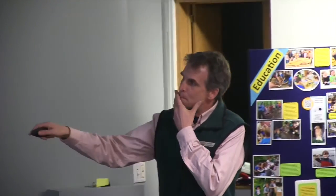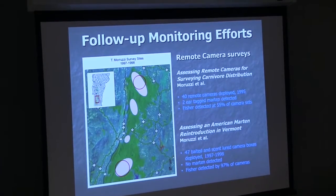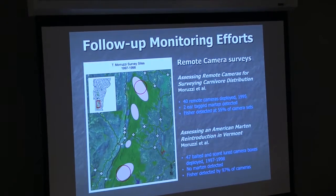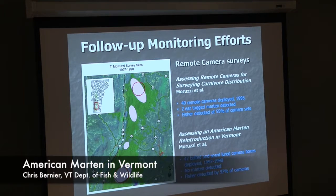But at any rate, at the end of that pilot study, we did pick up 2 ear-tagged marten, which was great. I mean, we were hoping to get an un-ear-tagged marten because that would indicate reproduction. But we still at that point had 40 cameras, only 20 of which were the box that I first described, the better one. But we picked up 2 marten, and 55% of the camera sites had fisher on it, which was a little concerning, but not far off of what we thought would be the case, based on seeing fisher tracks and stuff around in those areas.